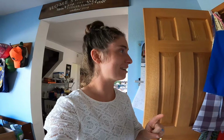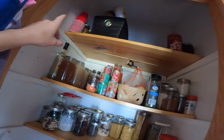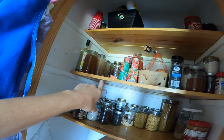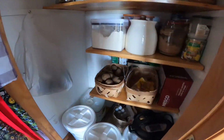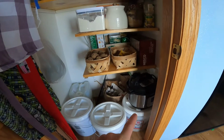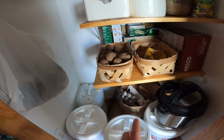So it is organized now and cleaned out and free of mouse poop, so that is a plus. So yeah, we've got some canned goods up there. Got lots more space in the back since I moved the last of the applesauce. We've got bone broth here. I'm gonna have to make another batch of that pretty soon. And then pantry staples, baking goods, potatoes, and freezing food storage stuff. And then these down here are my grain buckets. So I have some einkorn grain, some winter wheat, and oats, and cornmeal, and that sort of stuff, and a little bit of rice.